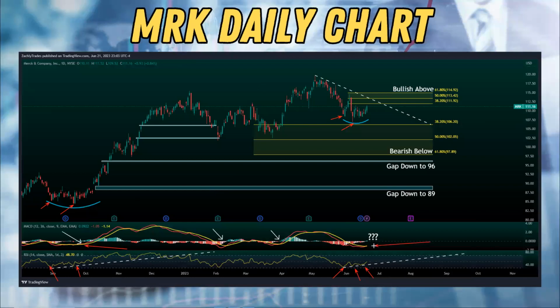And so if you take a look right now, the big question is, are we going to get the MACD to give us a buy signal? Now, remember, this is a little bit of a lagging indicator. So we're going to see, does it actually lag? And are we going to see continued bullishness in the short term and bring us back up to those higher prices?